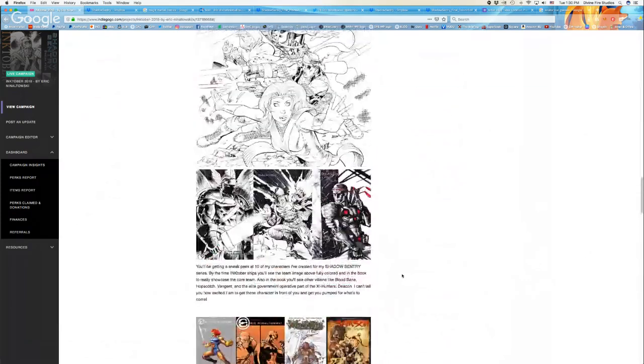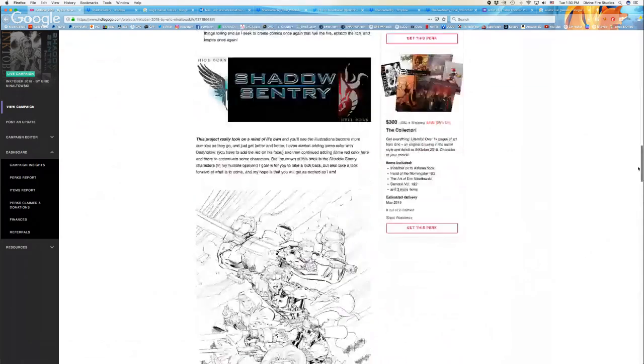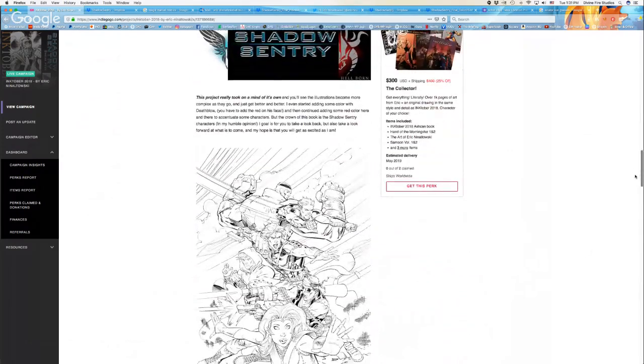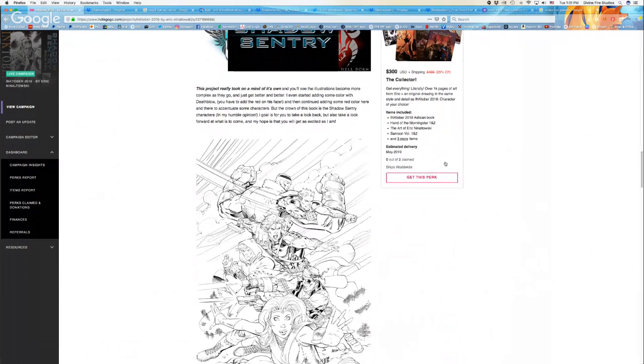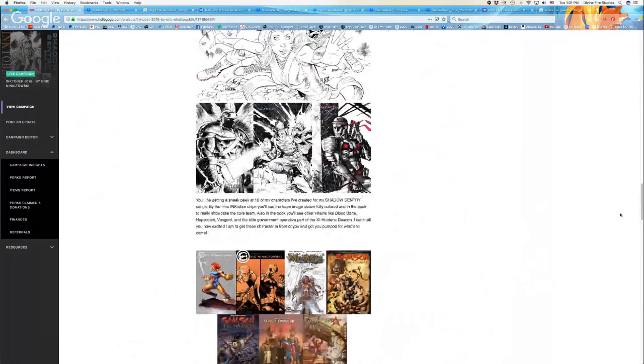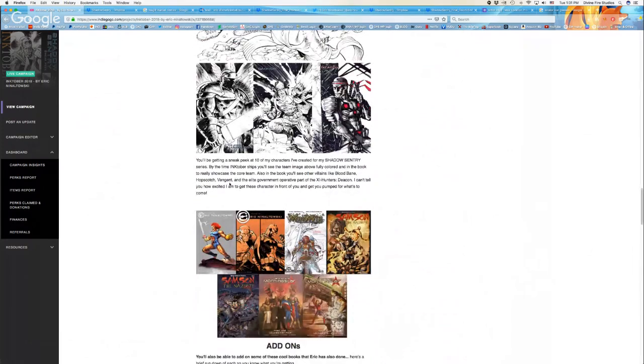Let me see here. Do I give information on the Shadow Sentry? If I don't, I will. But the crown of this book is Shadow Sentry characters. Goal is for you to take a look back, but also take a look forward at what is to come. And my hope is that you will get as excited as I am. My goal is for you guys to get excited about the Shadow Sentry and back the book because you like the Shadow Sentry. You'll be getting a sneak peek at 10 of my characters I've created for Shadow Sentry.